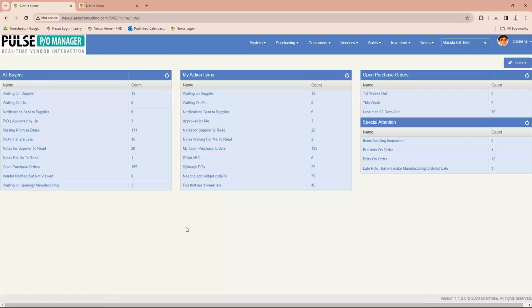Somebody was complimenting us on the nice speed of this portal. I think they were expecting maybe that it wouldn't have very good response time. So thank you for the compliment there.